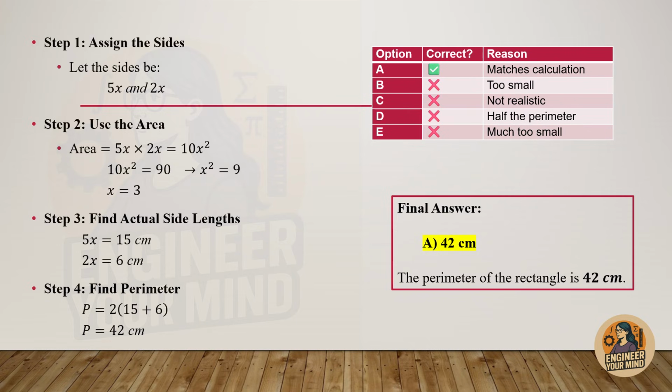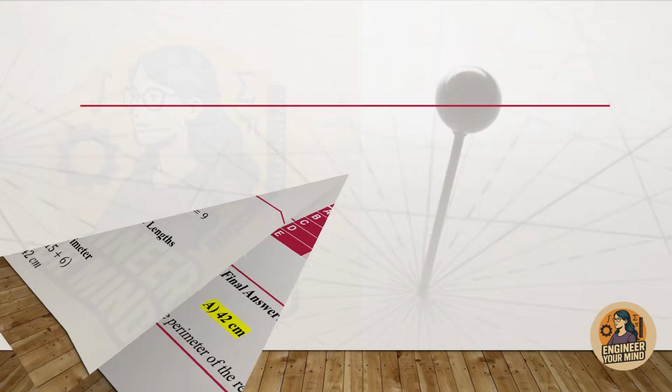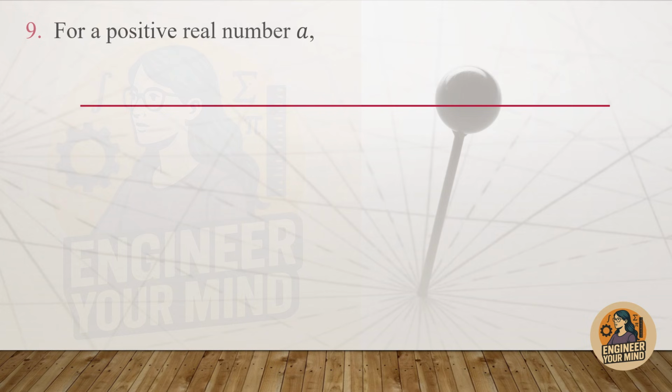Step 5, check all options. Option A, 42 centimeters. Correct. Option B, 38 centimeters. Too small. Option C, 14 over 5 centimeters. Way too small. Option D, 21 centimeters. Half the perimeter. Incorrect. Option E, 14 centimeters. Much too small. Final answer: the rectangle's perimeter is 42 centimeters. Correct answer: option A.